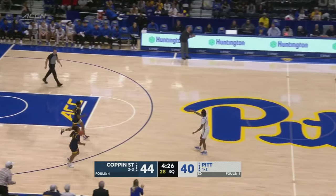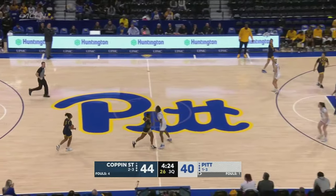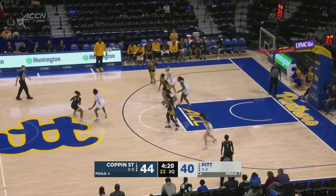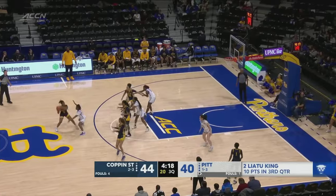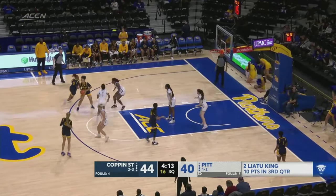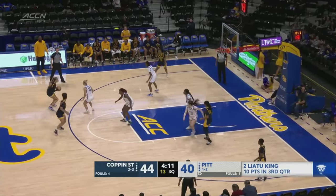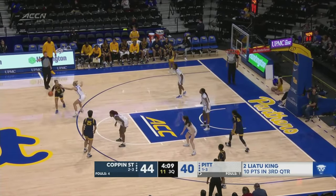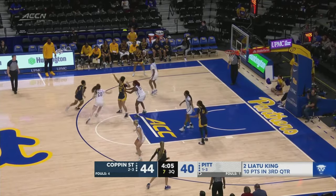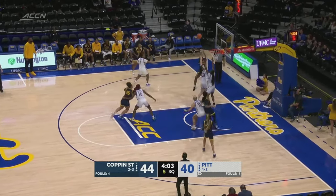Liatu King's one of those silent leaders, huh? Obviously, growing up in a deaf household, there wasn't a lot of discussion and conversation in her household, and so she plays a lot that way on the basketball court, a very silent leader, but she comes up in those big moments when Pitt needs it most. Liatu King, 5-for-7 from the floor already, just 6 minutes into this third quarter of play. She's got 10 in the frame.